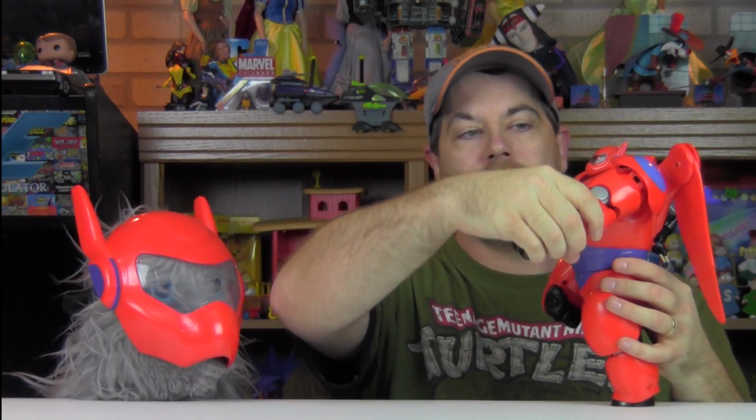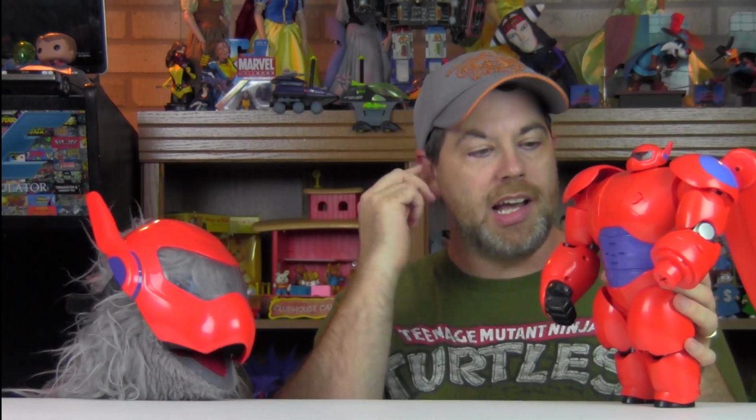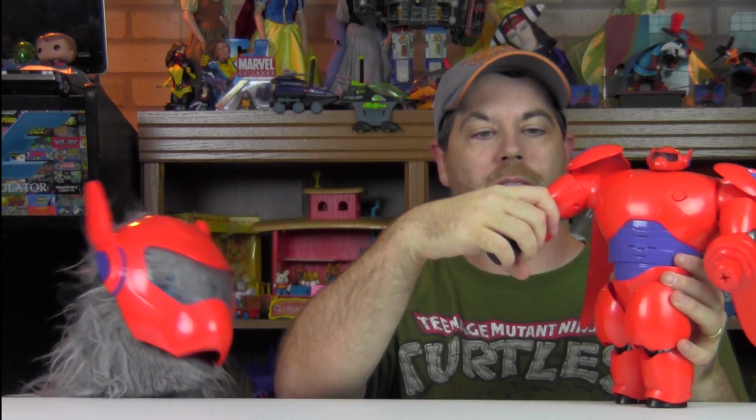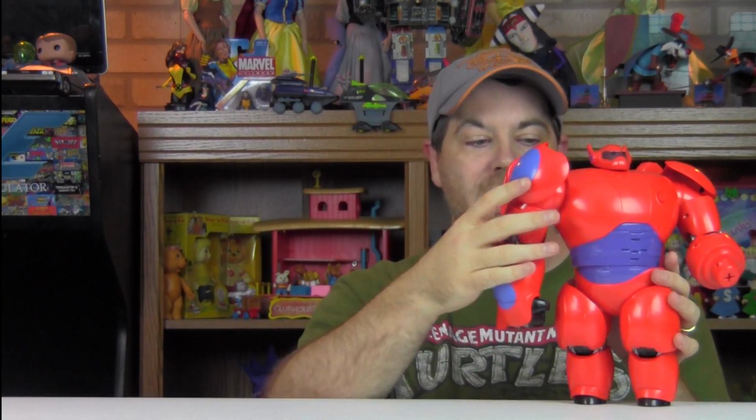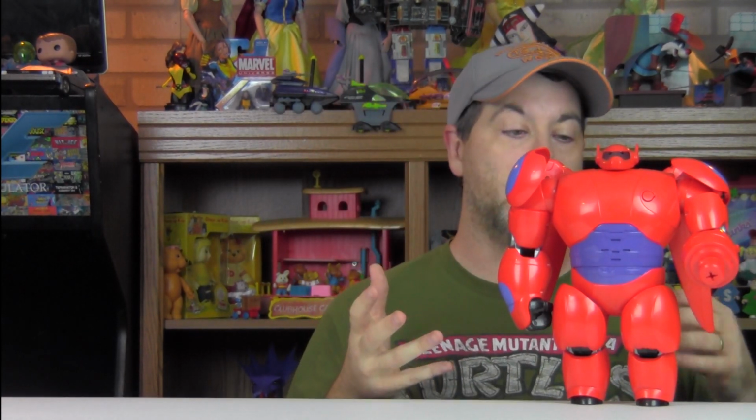Now, there are some aspects of it I really don't like. I wish the arms could have a little bit more movement because it's kind of hard to get his fist... because I want to fire his fist straight, and you can't. You can only fire it from the side, like so, which is kind of sad. Can't really position his fist in order to fly straight, which is one of the only downfalls. But for a big electronic figure like this, he's got a bunch of articulation, which is really cool.